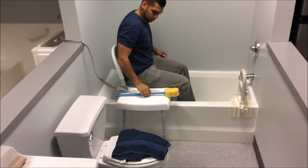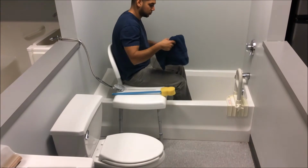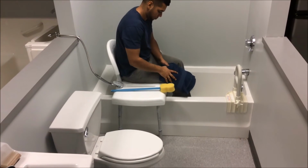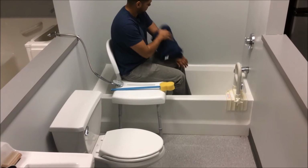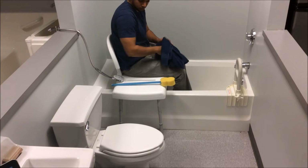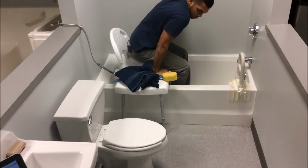While drying off after your shower, it is a good idea to have a towel easily accessible while you're sitting on the tub bench. Dry off as much as you can while still sitting on the bench, and once you are ready, get out of the shower and you can take a seat on the closed toilet to finish drying yourself off.